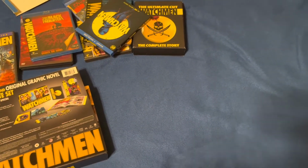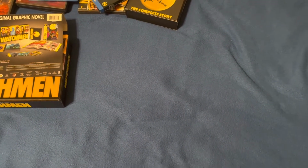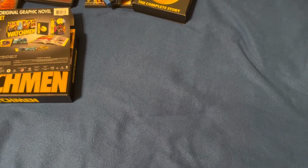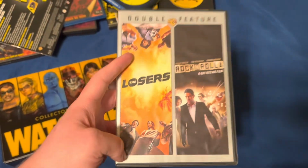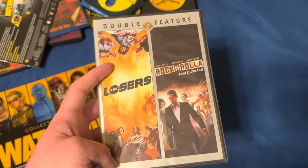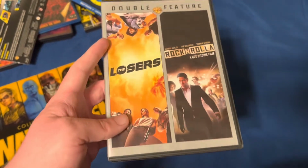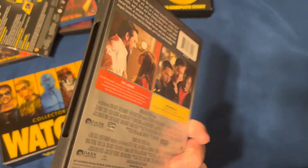So now we move on to other things that are not Watchmen related. I mentioned there's another movie that I have on DVD that I upgraded to Blu-ray. And that would be The Losers. This is the DVD that I got, I think, it was either at the thrift store, same place I got the Watchmen and V for Vendetta double feature, or it was maybe at Dollar Tree. I'm not sure.